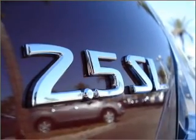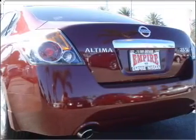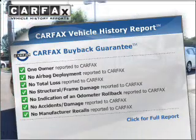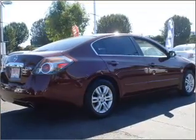The anti-lock braking system will keep you safe on the road. Heated seats offer comfort in cold weather. This vehicle comes with a Carfax report, which reduces your buying risk by providing the vehicle's history before you purchase. Call today to schedule a test drive.